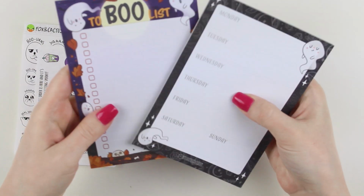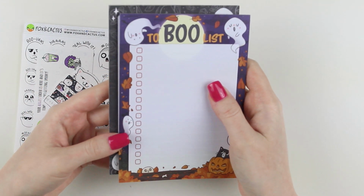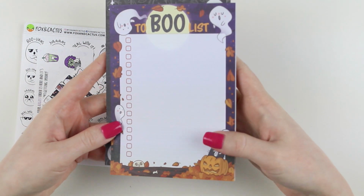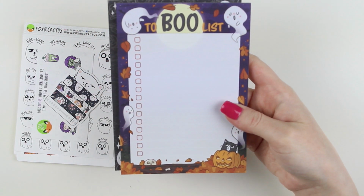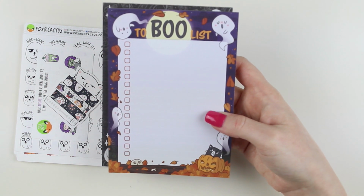But the next thing I picked up were these 2 notepads. I take these to work and I actually burn through them pretty quickly. A lot of times I'll use these lists when I'm curating books for a book list or a display or something. I just really love having cute stationery.